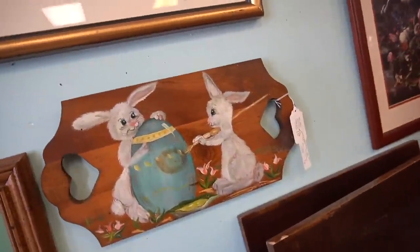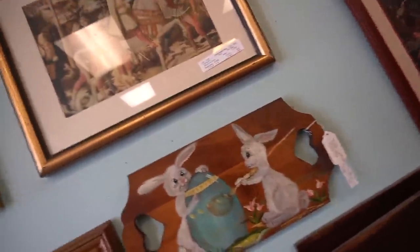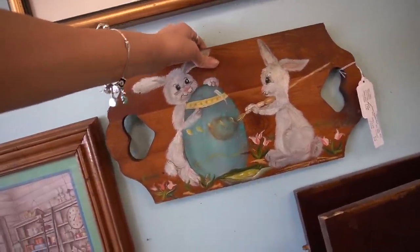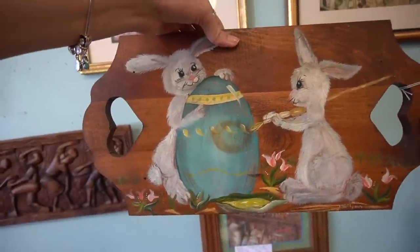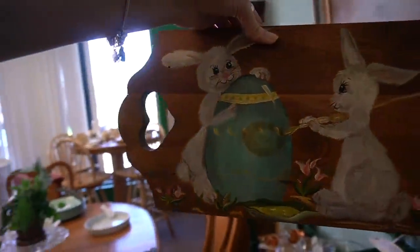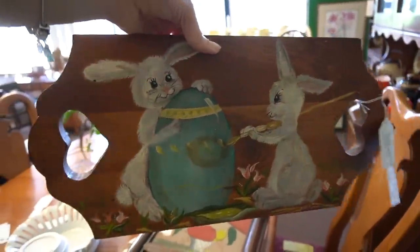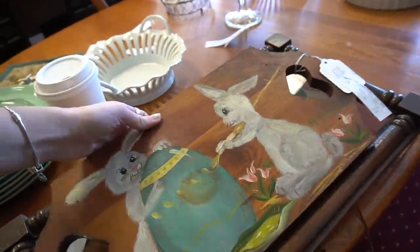All right, but before we bring our mirror up front, there was another piece that I noticed. I could squeeze through here. Actually, right here. I think this is hand-painted, but it caught my eye because we are getting close to Easter. It's only $5. I just thought it was some nice Easter decor. And it's not badly done. It's just two little bunnies painting an egg, so we're gonna do this for $5. We're gonna bring these up front.